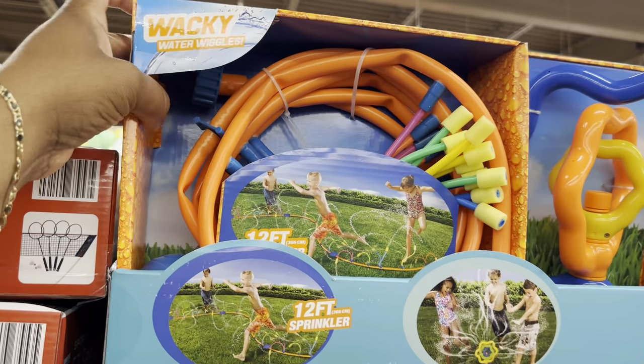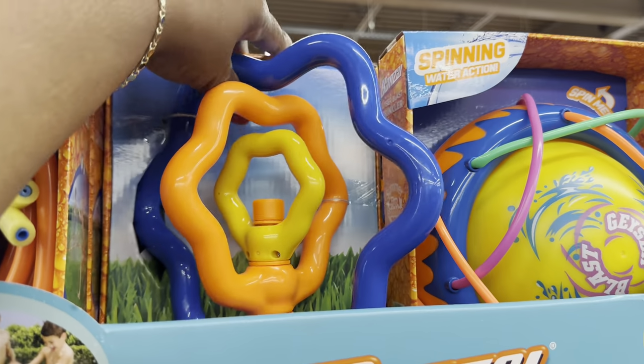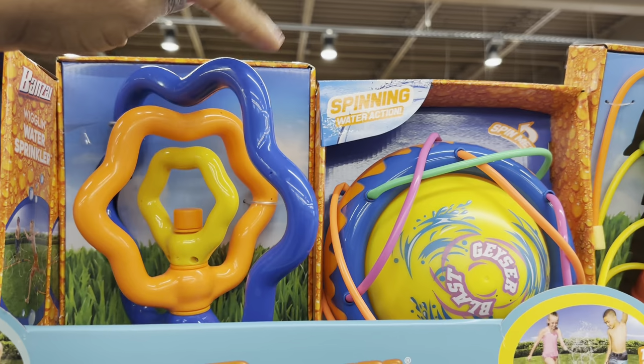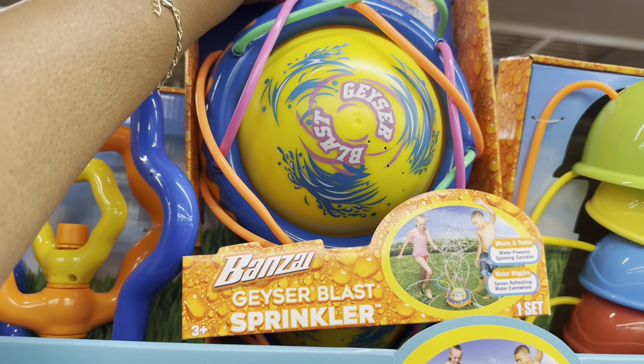So this one is the Wacky Water Wiggles. This one is the Cyclone Spin Sprinkler. Spinning water action for this one. Geyser Blast Sprinkler.